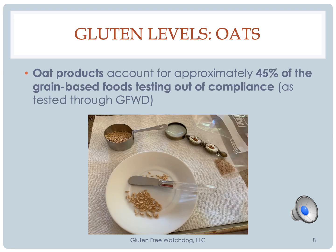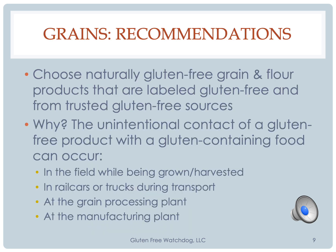Of the grain-based foods testing out of compliance, 45% of them are oat products. This finding also is not surprising, given the likelihood of gluten cross-contact in oats specifically. But again, remember that only 4% of foods are testing out of compliance. Of that small percentage, the vast majority are grain foods, and of these grain foods, about half are oats. So what should you do about grains in your gluten-free diet? It is highly recommended that you buy naturally gluten-free grains and flours that are labeled gluten-free. This is important because unintentional cross-contact with gluten-containing grain can occur anywhere along the production line, including while being grown, harvested, stored, transported, processed, and packaged.